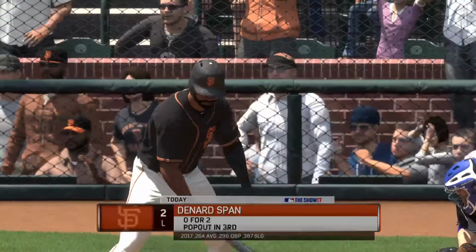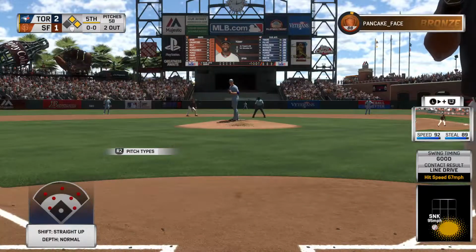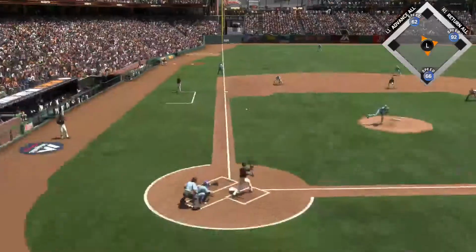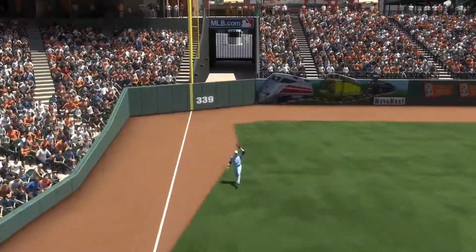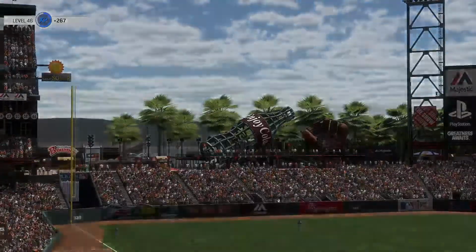Here's the center fielder, Denard Span, as he'll look to bring home that tying run from second with a base hit into the outfield. Trying to hold the lead. Here's the delivery. A little late on this one as it's lifted the other way down the left field line. And he'll get there in plenty of time to put this one away, and that ends the inning.